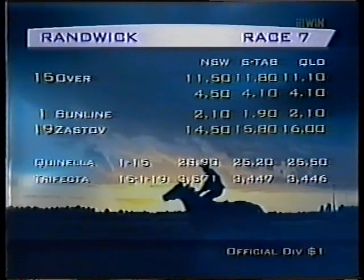11.50 and 4.50 is it for over. I've just got to get closer to the screen. I'd hate to give you the wrong dividend. 2.10 for Sunline, and Zastov, the roughie, paid $14.50.